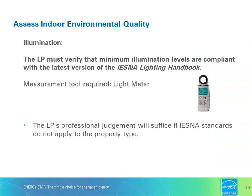Finally, illumination. ENERGY STAR certification requires that the building meet the illumination requirements outlined in the latest version of the IESNA Lighting Handbook. And again, if the specific illumination requirements from the handbook do not apply to the property type in question, the LP should use their professional judgment to determine if adequate lighting conditions exist in the building and should document that assessment in the application.